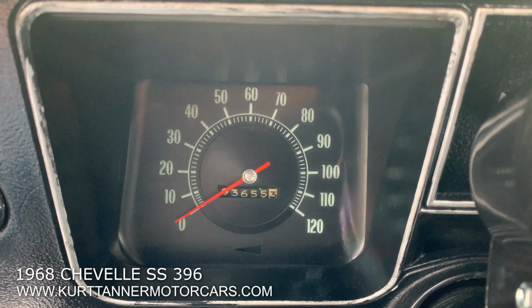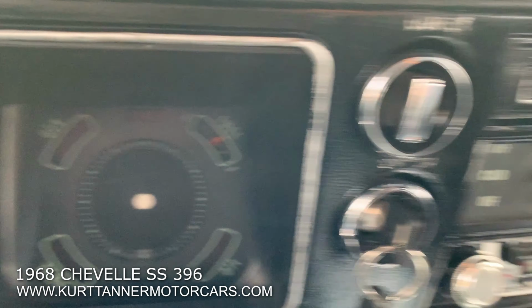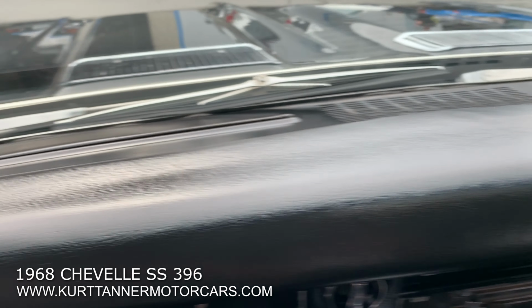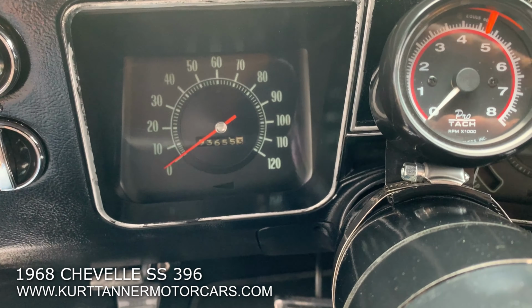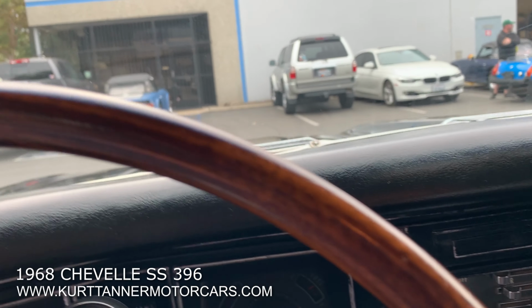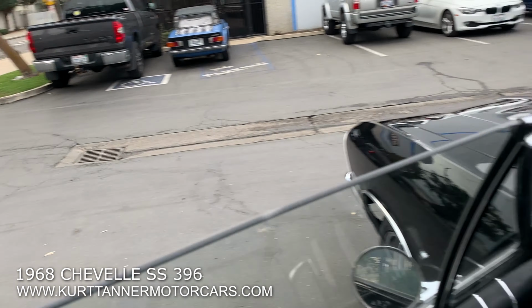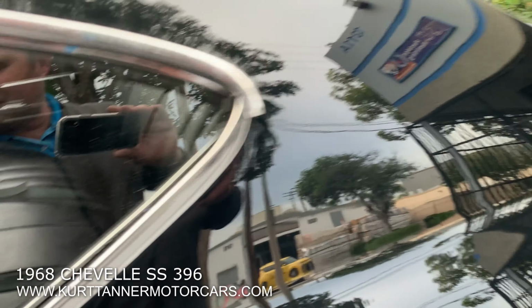Let's take a look, and I'll sit in here and we'll take a look at this dashboard. So this is the original mileage on the car. This shows 93,655 miles. The car looks very rust-free underneath. It doesn't look like there's been any repairs or not much. But 93,000 mile car. The gearbox in the car was rebuilt approximately 40,000 miles ago. And then it's coupled to that 454 crate engine. So real impressive mechanicals.